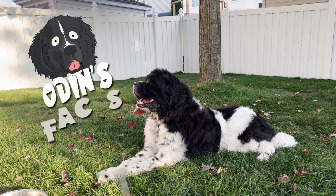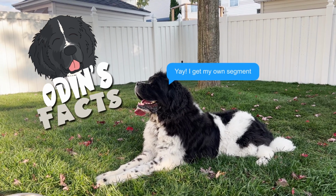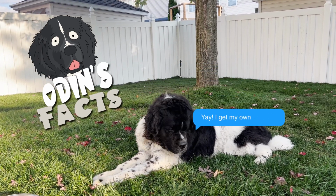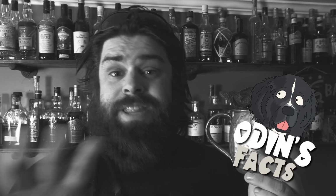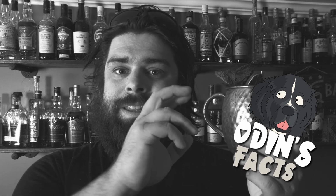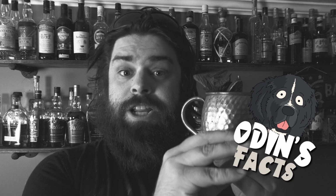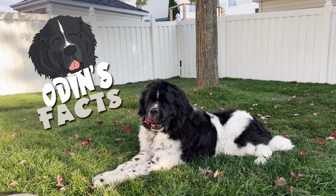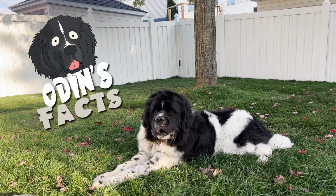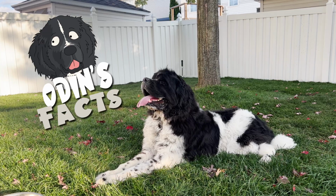And now it's time for Odin's Facts. Did you know that drinking a Moscow Mule out of a copper mug could actually be toxic? So apparently it's the combination, it's not even the alcohol, it's the combination of lime juice and ginger beer, which is causing a little bit of copper to leach into the drink. But don't worry, you'd have to drink about 30 Moscow Mules in quick succession to actually feel any of the effects of copper poisoning. Pretty sure the alcohol would get you first.